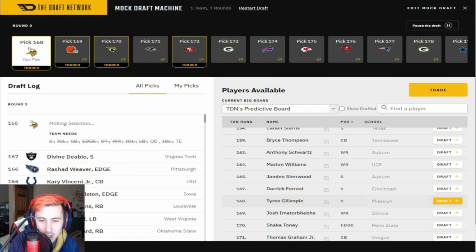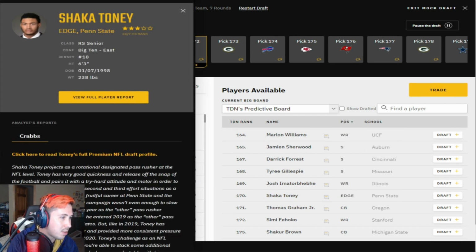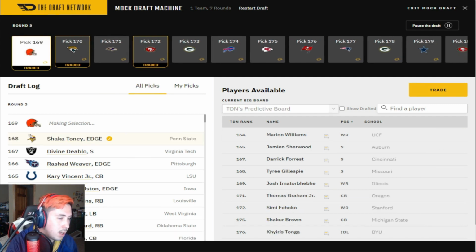With this type of a pick, what Rick Spielman would do is he'd trade out of this pick entirely and pick up like 2 7th-round picks for it because he loves his 7th-round picks. It's ridiculous. Actually, I'm going to go this route because I know how much Mike Zimmer loves to get after the pass rusher. I'm going to grab Shaq Tony here out of Penn State.